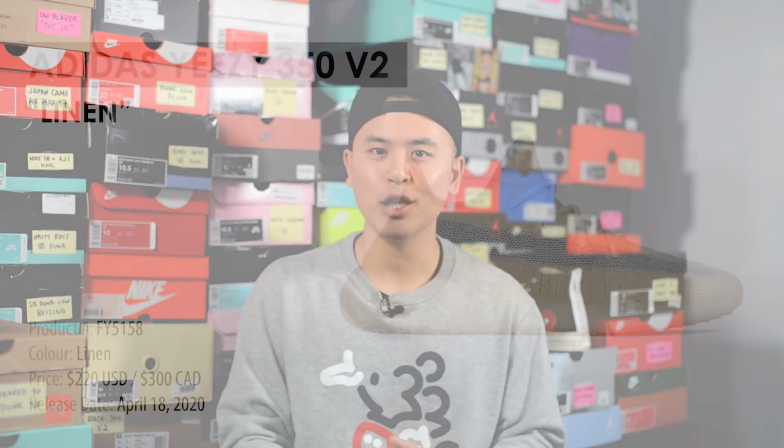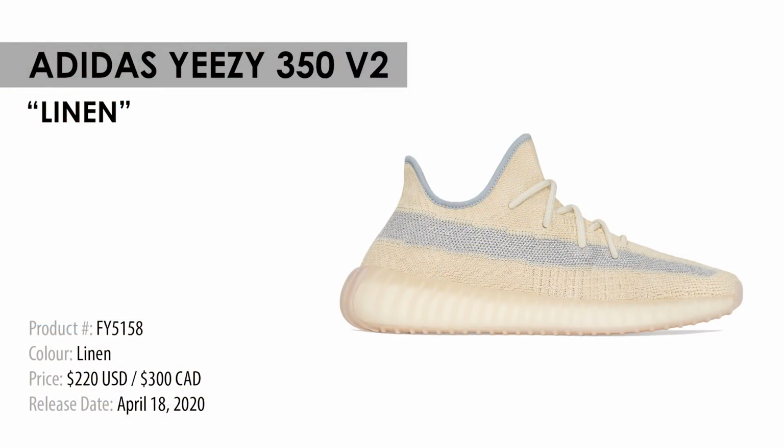Dropping on April 18th, there's another Yeezy dropping. This time it's the Yeezy Boost 350 V2 in the linen colorway. I know there are so many colorways of the Yeezy 350 V2 that sometimes you confuse one with the other, but I think Adidas did a pretty good job in differentiating this colorway from some of the ones from the past.